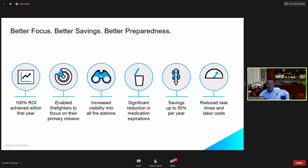So again, just to summarize, it enables firefighters to focus on their primary mission, as I talked about. Increased visibility on all stations, significant reduction in medication expirations, I already mentioned, I forgot that was even in here. We saved 50% the first year, which means we've been saving more than that every year.